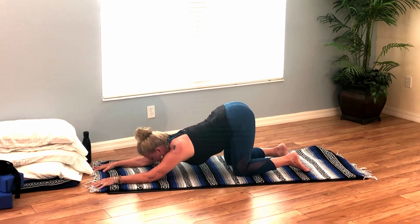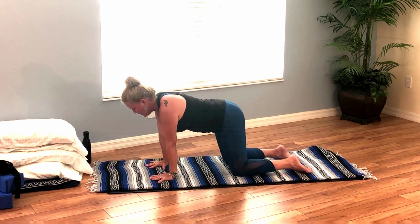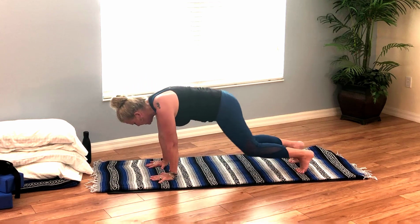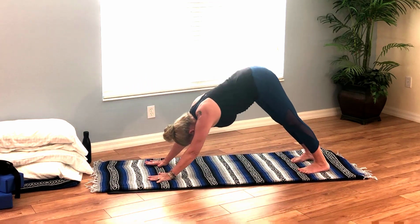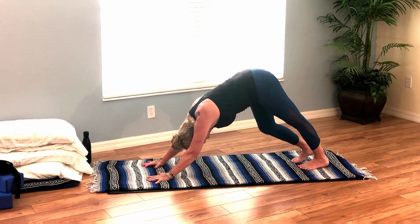And then lift your head up and walk your hands up beneath your shoulders. Good. Curl your toes under and breathe out to downward facing dog. Move slow, hips go high. Your chest pushes back. Pedal out the legs one at a time.